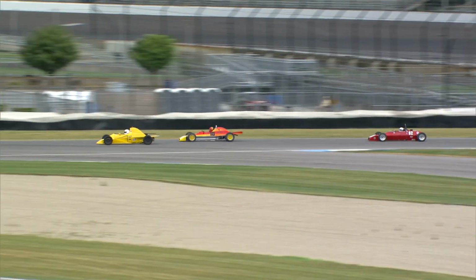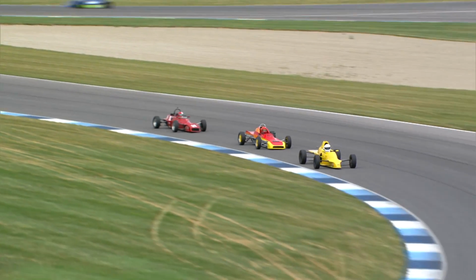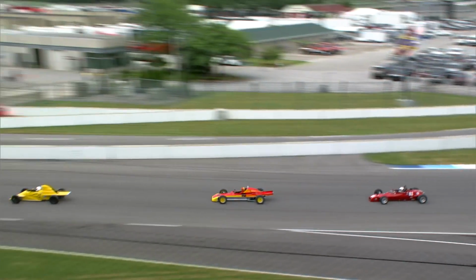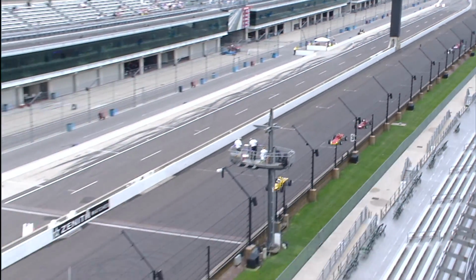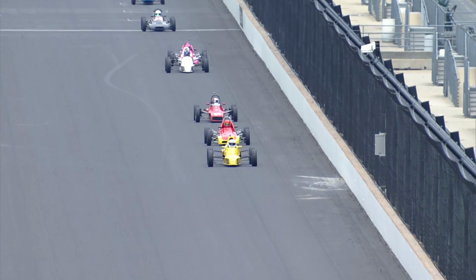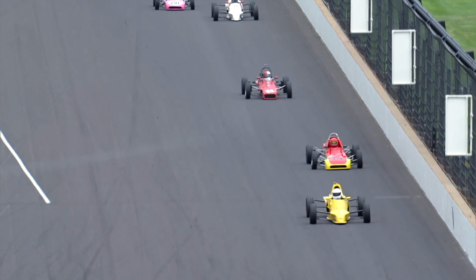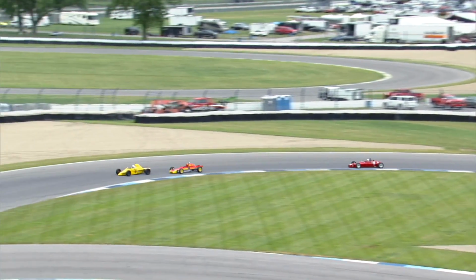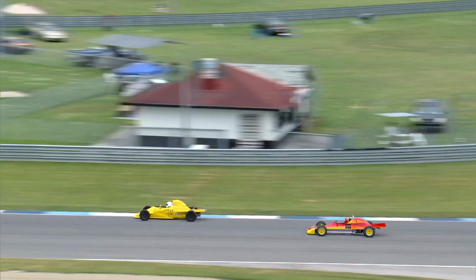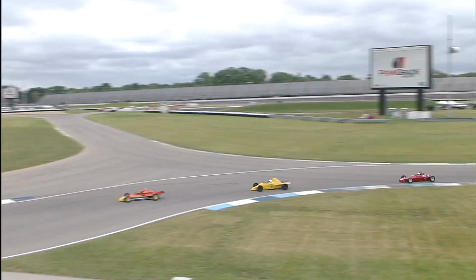Waldrop starting in 11th. He's now up to 7th. Waldrop 2 laps ago made a brilliant move to pass both of them, but unfortunately he got in a bad position and was passed a lap later by both, Firestone included. Focusing on this race for 5th place with Kinsman, Firestone, and Waldrop. Tom Kinsman in the number 37 yellow Swift, Dennis Firestone in the red and yellow and orange number 10 Crosley, and the 62 of Duke Waldrop in the red Van Diemen.